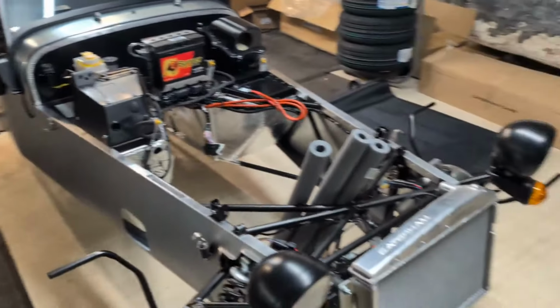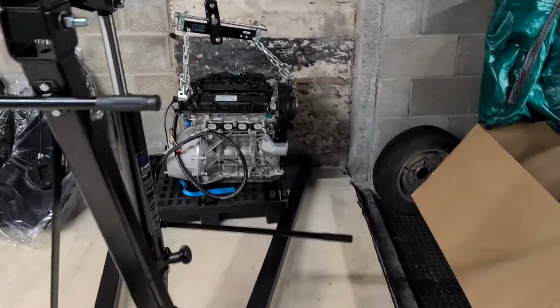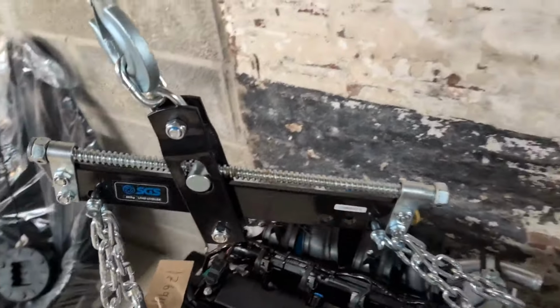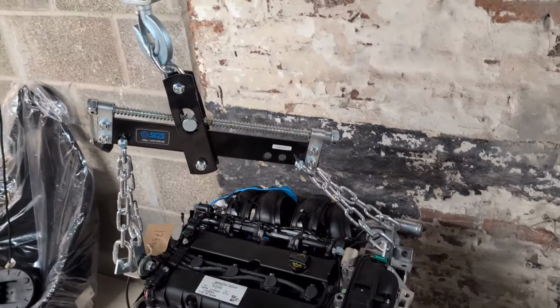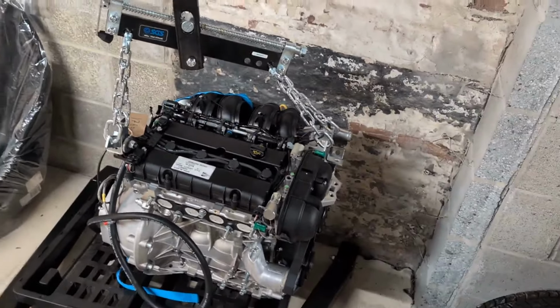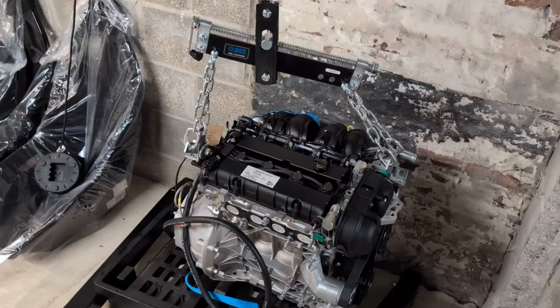So yes, engine. I've just been playing with the load leveler. Again, it just feels a bit small, to be honest, for the engine. Not in terms of weight capacity, but I guess this will all balance out when I take the weight of it. I don't know, maybe we can do this live. It's probably a terrible idea.